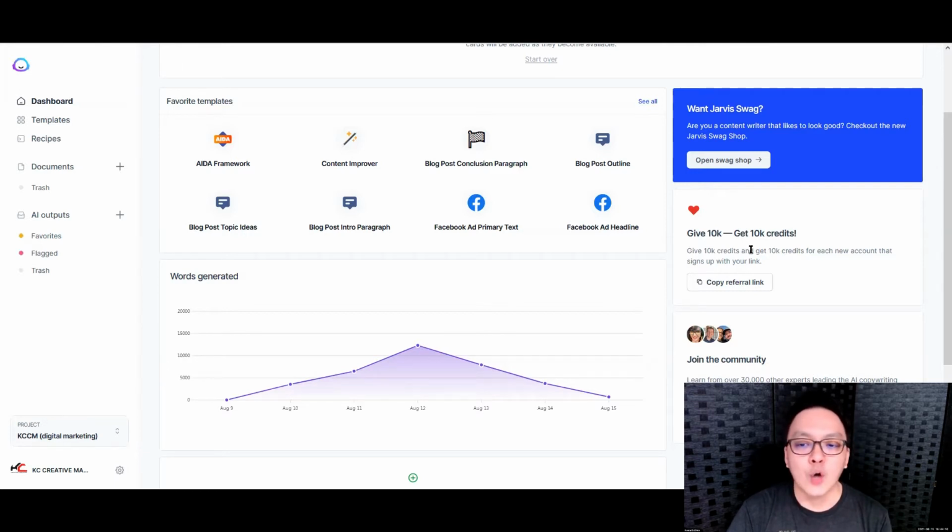And if you use the referral link, for me, I'm on the boss plan, which has unlimited words, so it does not matter whether I get this additional 10,000 words or credits. But most importantly, you get an additional 10,000 words when you sign up with this referral link. Because if you start with a starter plan, which I recommend, with 20,000 words, it is good enough for you to play around with and test using all the 50 templates, which I'm going to show to you now.